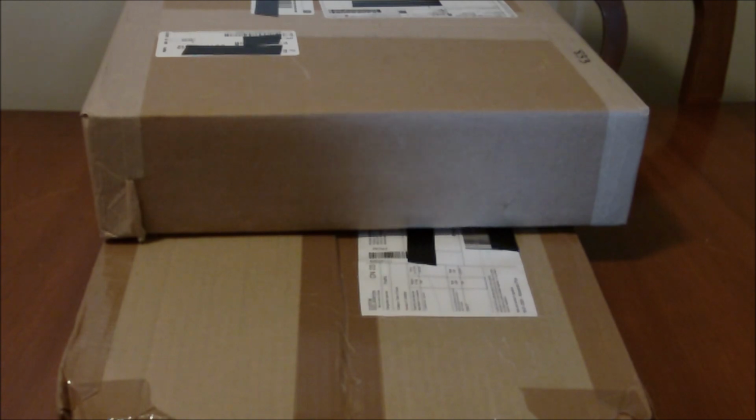In addition, as you can see here, a couple of packages just arrived for me in the mail today, so I will be opening them up and doing separate reviews of whatever's contained inside at a later point. One of them, this one here on the bottom, I will be doing a review of probably within a day or two of this one going up. So looking forward to opening those up.